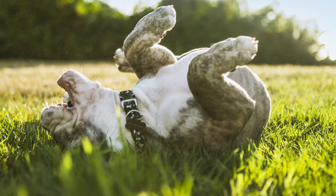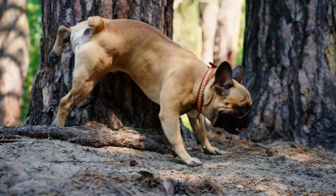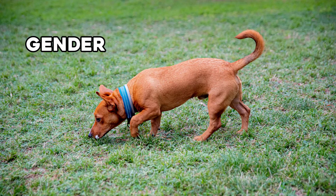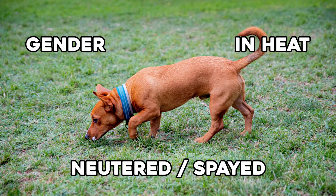When a dog's rolling on their back to leave their scent rather than hide their scent, oftentimes you'll see urine marking happen at the same time. When a dog smells another dog's urine, there's so much information they can tell just from the scent alone. They can tell whether the dog was male or female, whether the other dog has been neutered or spayed, and even whether the other dog is in heat or not, just by smelling the urine.